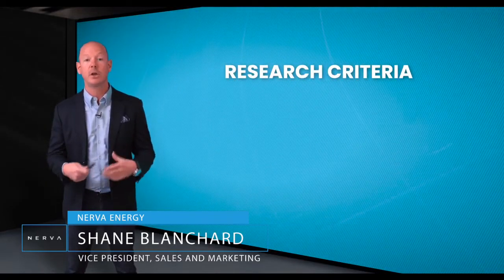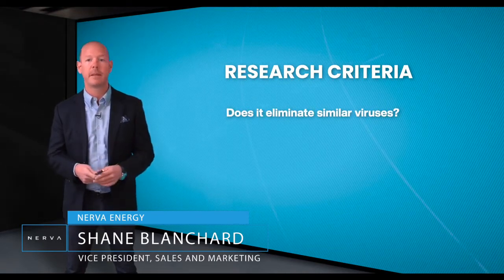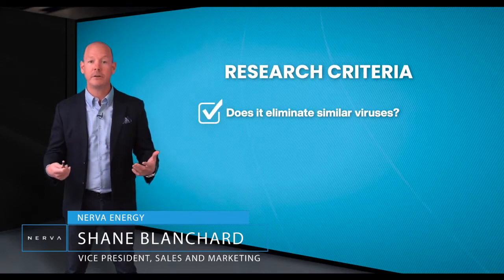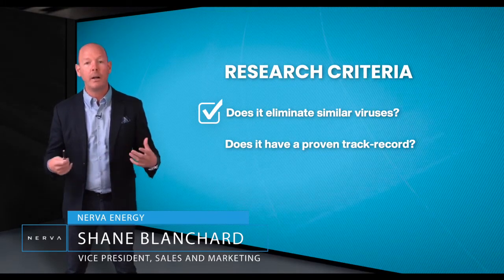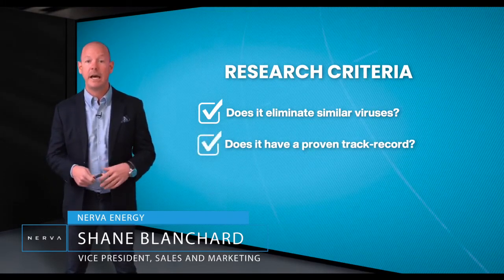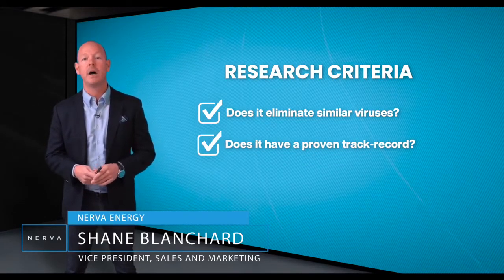But before we get into the nuts and bolts, I want to go back to our research criteria for a second, where we outline the importance of determining whether the technology could eliminate airborne and surface contaminants or not. And the answer is, it does. We also needed to ensure that the technology was a proven solution and not just experimental. Well, we were happy to report that the manufacturer of this technology has a proven track record of over 4 million installations across 60 different countries.